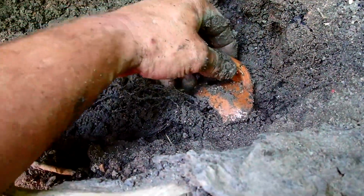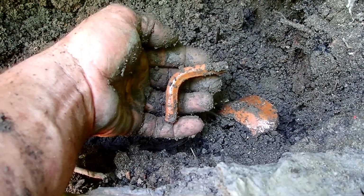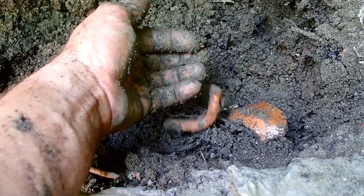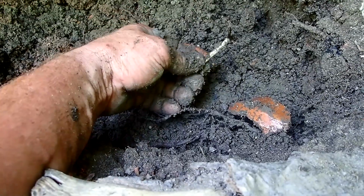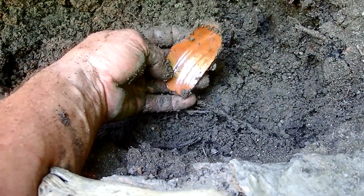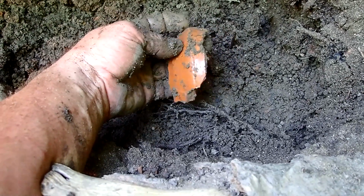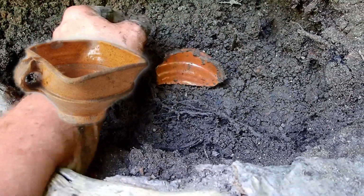Two big shards came up again from a square pot as well. It must be possible to look that up to see how old it is. Clay pipe stamp. This is probably also from this pot. I'm not really sure. Although this doesn't really look square. But maybe the top was square and the rest not. I'm not really sure. But look at that.